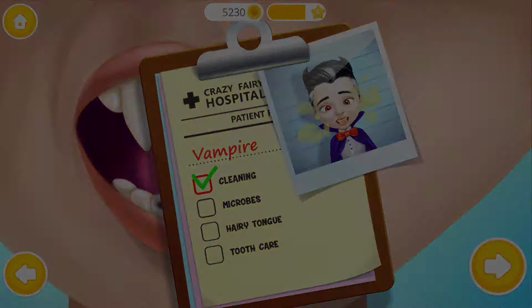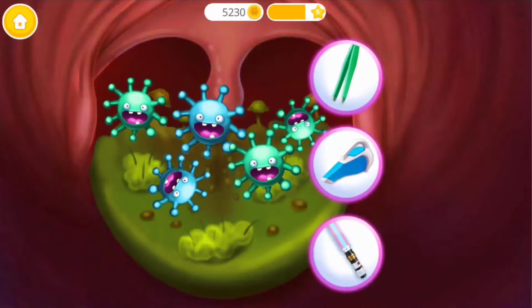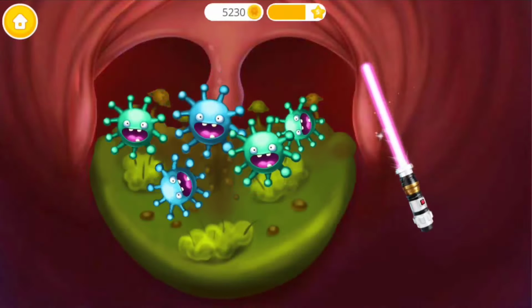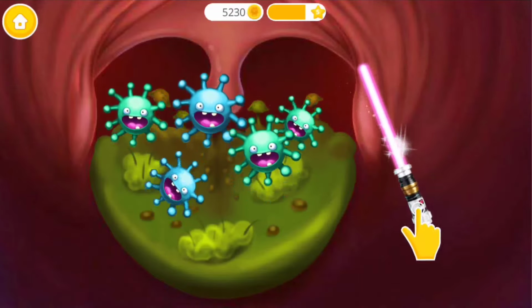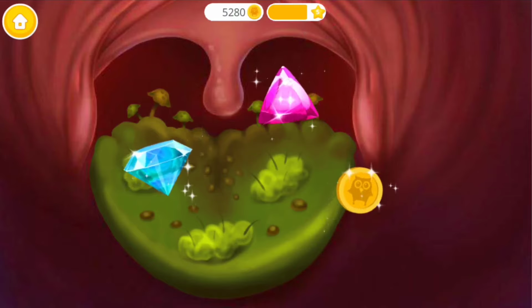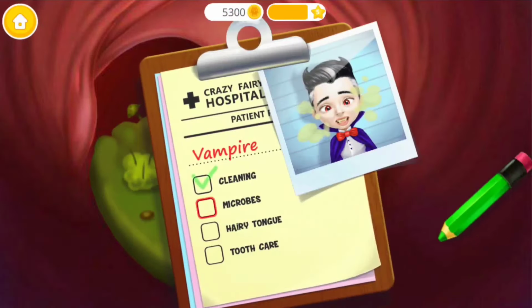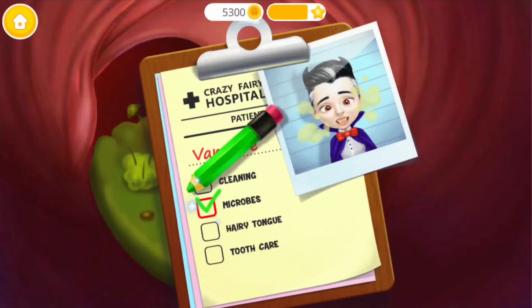We still have work to do. Oh no, he has germs in his mouth. Let's get rid of them. Great, they are all gone. Okay, this job is done.